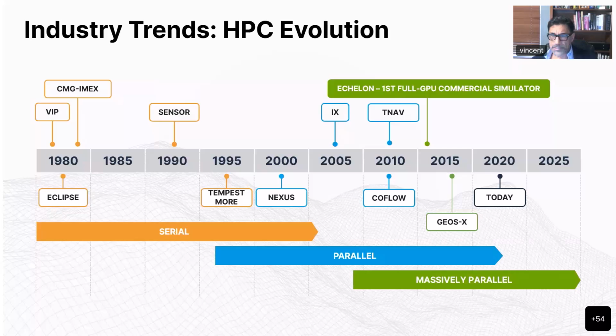What I want to say about Echelon is that it is the first full GPU commercial simulator. We designed it specifically to run on these massively parallel chips. And you can see that in each epoch, there's a collection of applications and codes that have been born into it, designed for it. So you take Eclipse, which is one of the most commonly used simulators. It goes way back to the 80s. It was designed for serial computers, single core computers, but of course it's been shepherded forward into the parallel era.